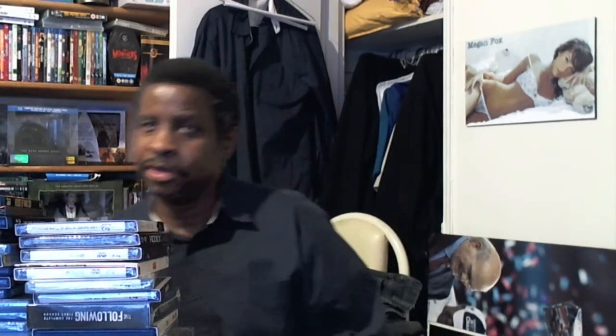And then this is Lee Daniels' The Butler, which got snubbed during the Academy Awards. I don't think anybody got nominated, but it's supposed to be a good movie. I heard good things about it, so that's why I got that. And the cast is a great all-star cast.